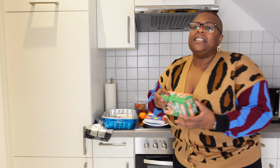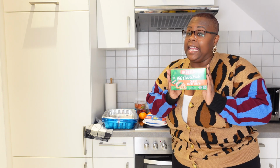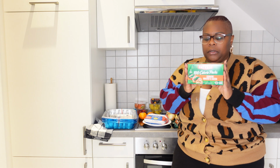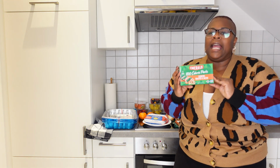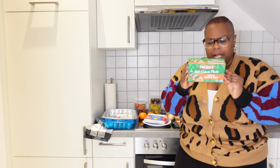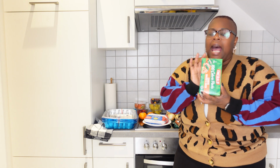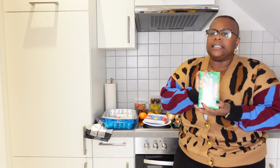Last but not least, this is not a fruit, but it is one of my favorite snacks when I'm trying to cut down on sugar, and it is these Emerald roasted cashews. It's the 100 calorie pack, and it comes 7 packs in a package. I absolutely adore these as a snack.